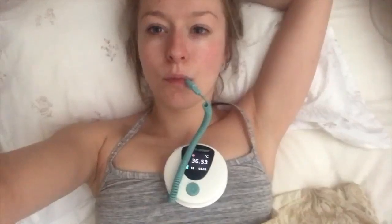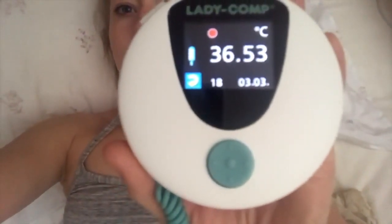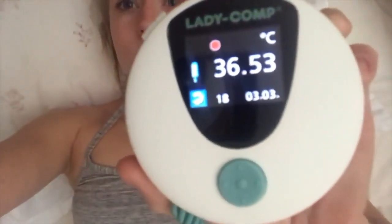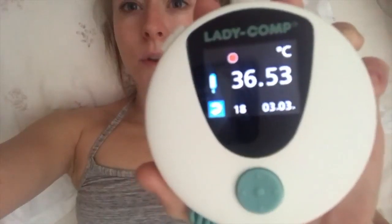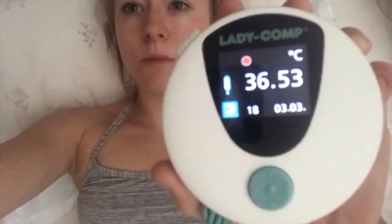Day 18. So day 18, the temperature is 36.53, and I've got another red light, which means I'm still fertile. Day 19.